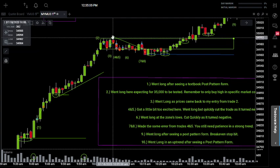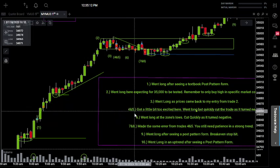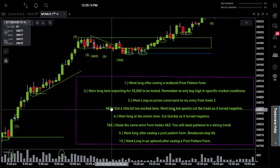My exit could have been better, but I still closed it out for a small profit, so that's not too bad. So then let's go on to trades 4 and 5. Now, right here, I definitely got a little bit too excited, and I went long, but I quickly turned the trade as it turned negative.